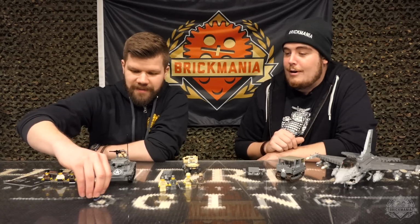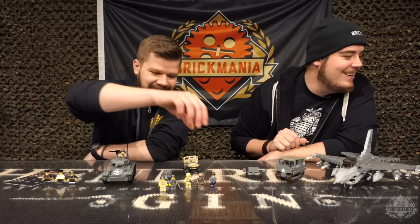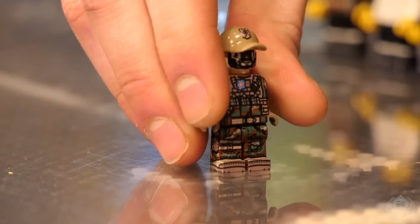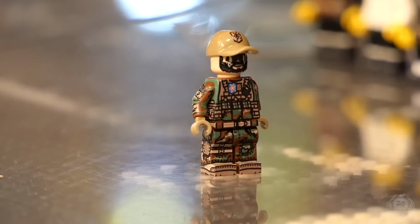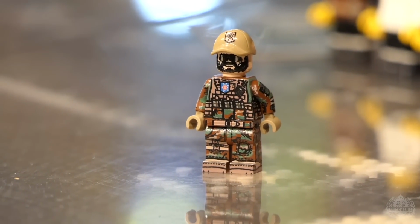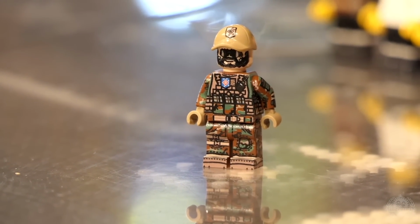Fancy. Next is the modern U.S. Marine Raider. This one's been requested for a while. I haven't seen him back in a long time. With that woodland camo, I love that you're seeing a return of that woodland camo in various theaters of operation.